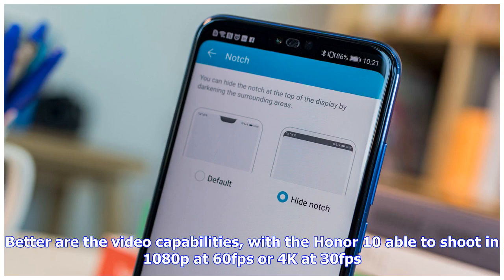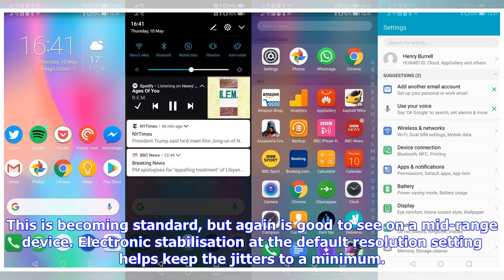Better are the video capabilities, with the Honor 10 able to shoot in 1080p at 60 fps or 4K at 30 fps. This is becoming standard, but again is good to see on a mid-range device. Electronic stabilization at the default resolution setting helps keep the jitters to a minimum.